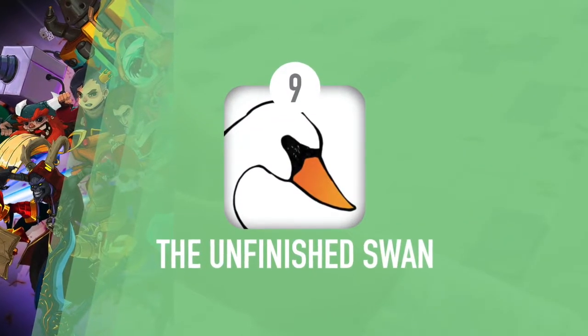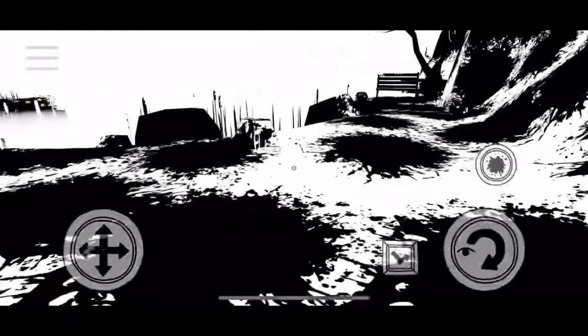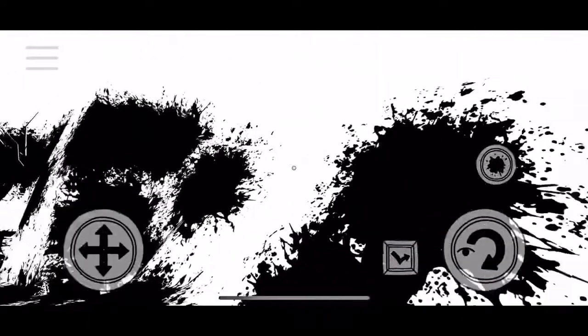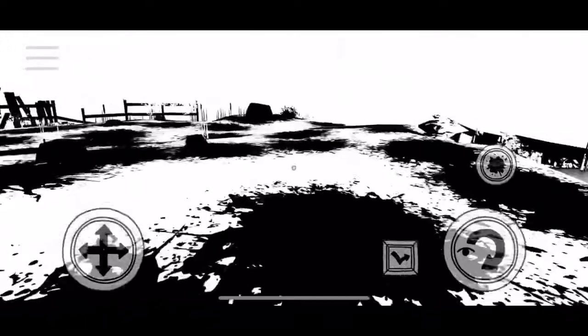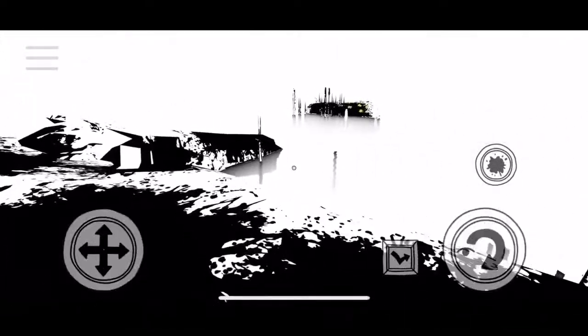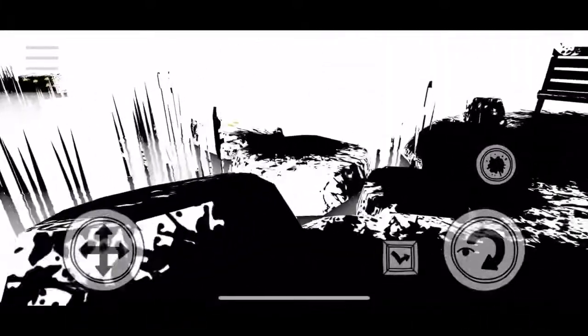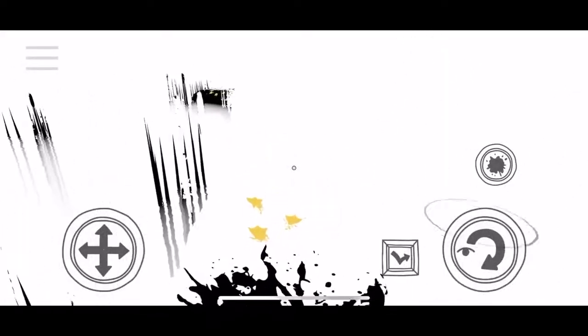At number 9 we have The Unfinished Swan, an adventure game where you explore and move along a colorless terrain. It starts off with a blank canvas and you discover where you walk by splashing paint all over the place. As you go through the game, you get to use differently colored paints to discover more environments and solve puzzles. This was previously released on the PS4 and now is definitely worth playing through on mobile.